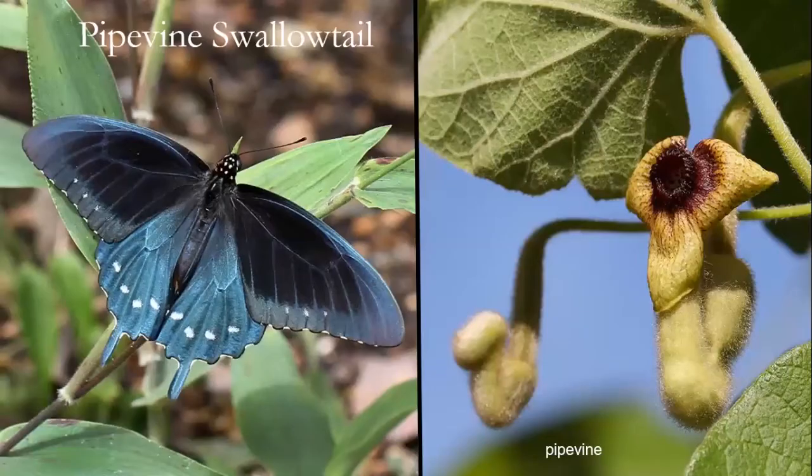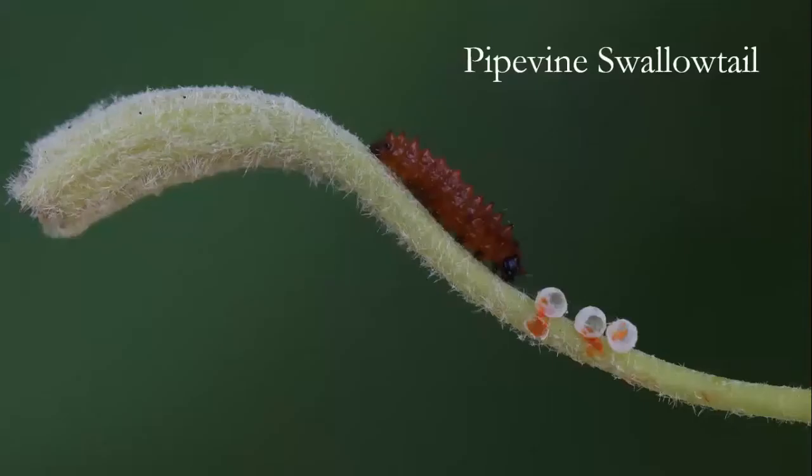And the pipevine swallowtail, I don't see a lot of the adults as much. They're not as frequent, but you certainly can see the larvae. And I planted pipevine on a cedar trellis that we built. It's a really cool flower, Aristolochia. Really unusual. And I love seeing the caterpillars.